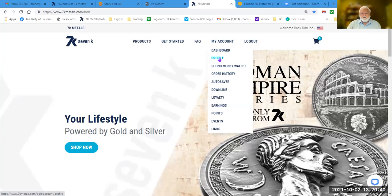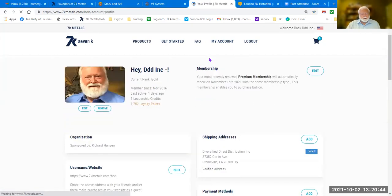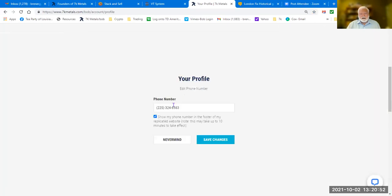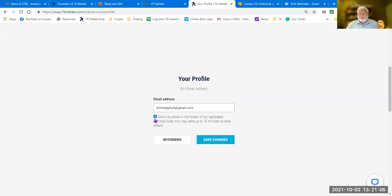The first thing we're going to do is take them to their profile, and ask them to make sure they check and edit their phone number and their email address. We want to click on edit, check this little box so it displays, and then save changes. Then we do the same thing on email, because normally this box is not checked.